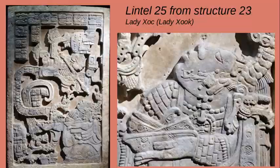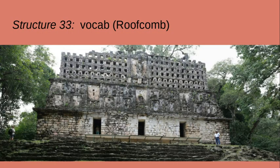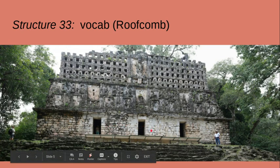Now, let's go ahead and look, sorry about that, at structure 33. Structure 33 here is in the central Acropolis. It overlooks the main plaza. It is your typical kind of structure here in the Mayan architectural era, the Mayan Empire. And you have 3 entries. So you can see them here, 1, 2, 3, kind of like the Etruscan temple, that Temple of Minerva that you saw. 3 entrances.